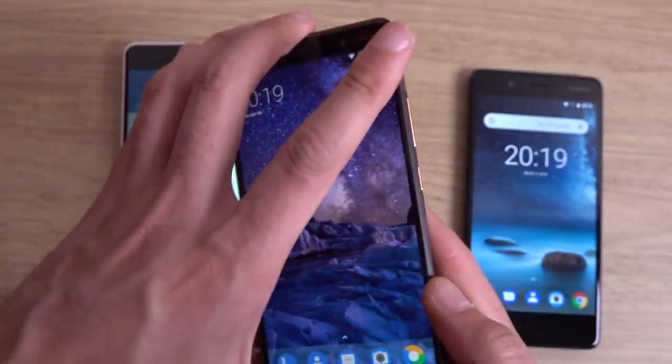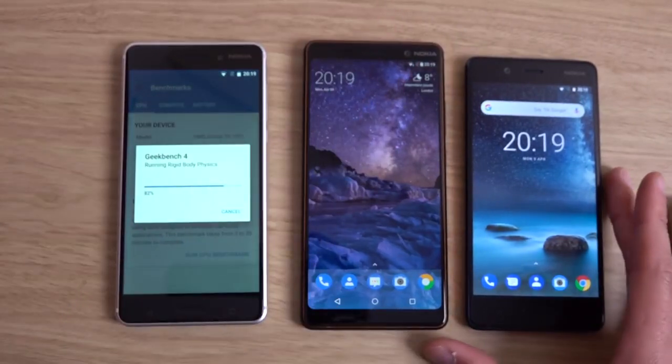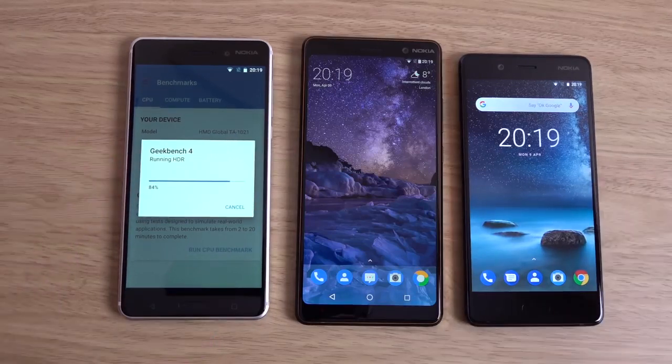But I'll probably do a more in-depth comparison between these two phones, which one is more worthwhile to get here. You can see Nokia 6 is still taking its time to finish this test. Definitely think that was the weak point about the Nokia 6. The build quality is amazing, but the actual internal stuff didn't really match it up there.